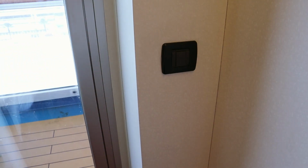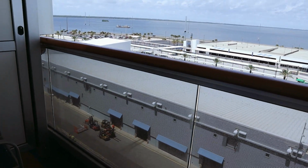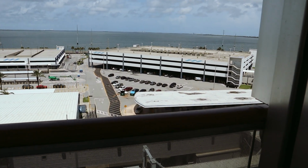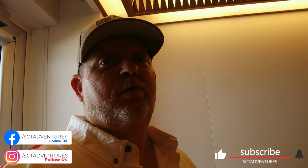So while we're doing that, we will walk back over here to the balcony. I know I'm jumping around, so bear with me. Maybe I'll slow it down for you. There's the light switch for outside. You have a little latch up front here. And then here is your balcony with 2 chairs. There's your view. That, my friends, is your balcony room tour. This is 9334, 1 deck below Lido on the Carnival Magic.